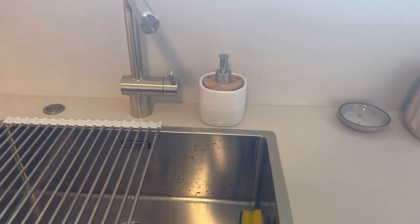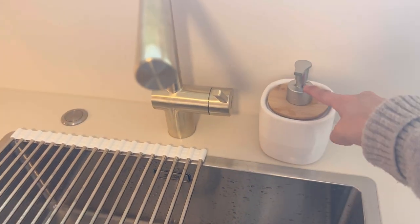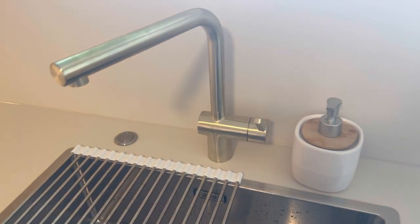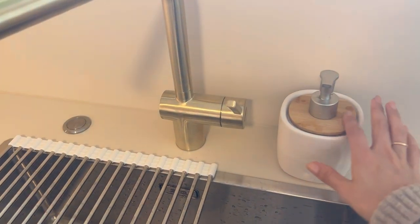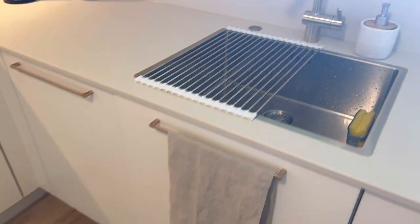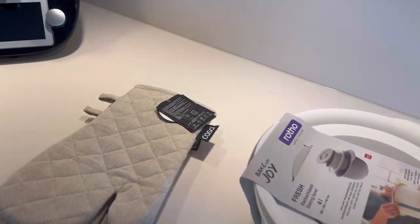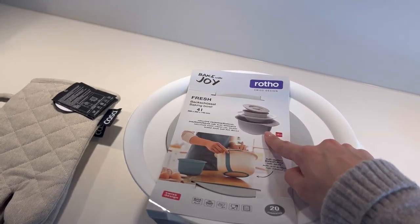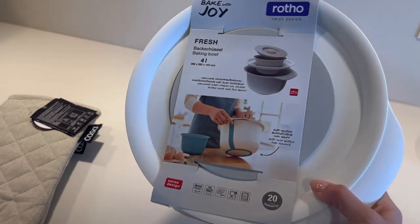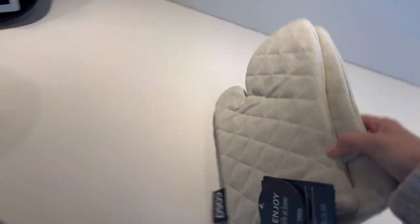And then my dish soap dispenser, I love. She's really cute. I was looking for something with the gold to kind of match back to the sink, but it's totally fine. I think the color and the wood is enough, and I think it fits perfect in the space. And then the tea towel you saw. And then I also picked up some bowls, but that was also on the list. Just a few bowls. Also, they have lids, which is great if we want to use them for food storage and not just mixing bowls. And then two oven mitts, which also fit the space.